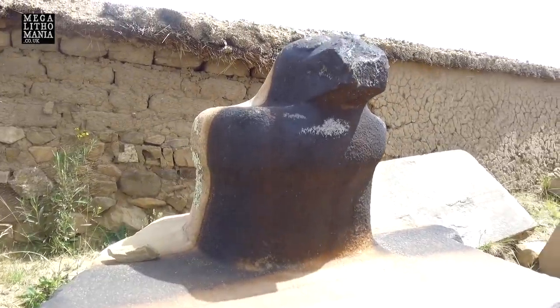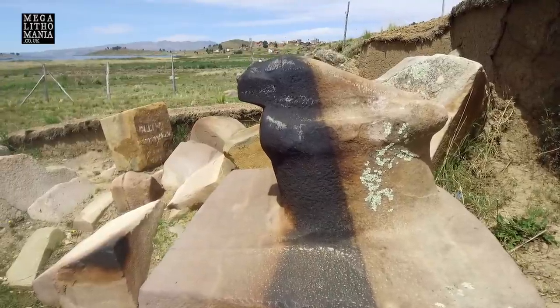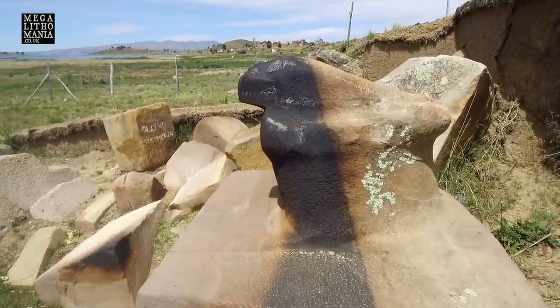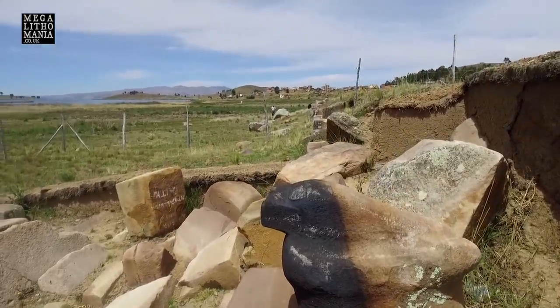So this is like an anaconda, apparently. This is supposedly 2,000 years old, and yet it's only just being discovered. And this is like the front facing the lake of a great platform pyramid type structure. And you can see the stones go all the way along the edge there.